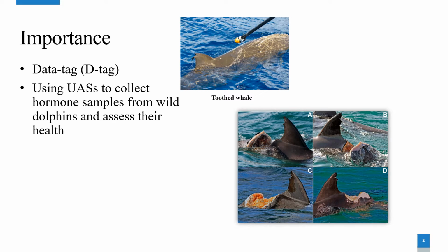However, in order to do this, we need to address the gap of knowledge within the dolphin's field of vision, such as their blind spots. And so for this project, I'm assessing the bottlenose dolphins' overall visual field in order to determine where their blind spots are located in real time.